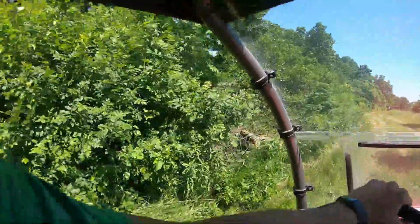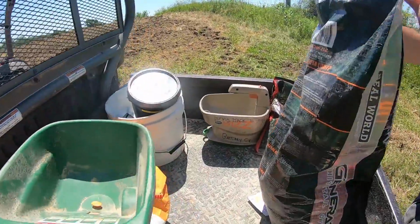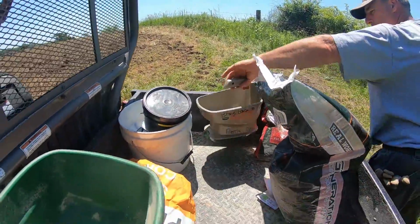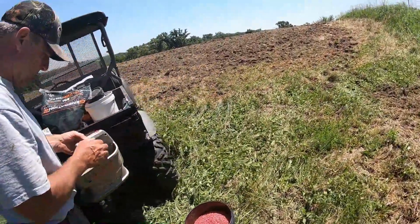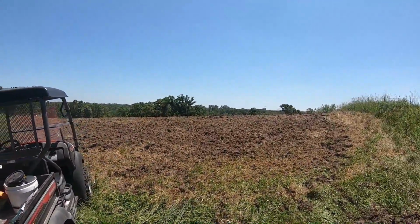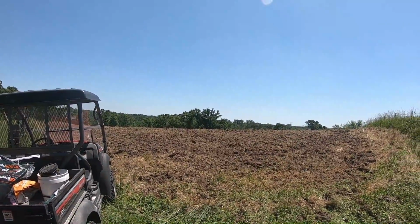Right here's where I hit that log. Whoops. Alright, so now we got these 2 hand spinners. We got the Whiz, it's a battery powered one, and we got the little hand crank one. We're just gonna basically put some soybean seeds and a little bit of food plot mix. We're gonna stick it all and manually spread it all through all this ground I just worked.